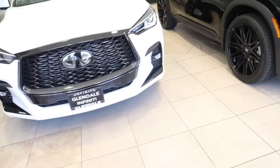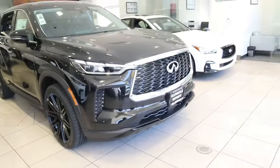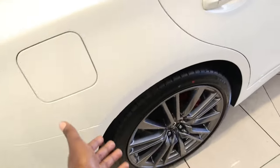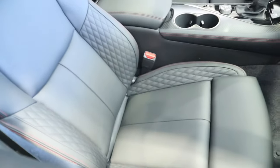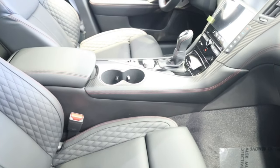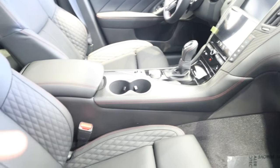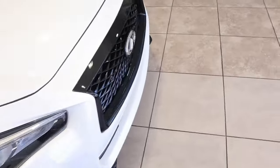Okay, Infiniti. Here go my favorite right here, man. This Q50. This is my favorite right here, you know what I'm saying? Damn, is that carbon fiber, dude? That cannot be carbon fiber. Sheesh. No, this joint go crazy. It's the red sport too, 400. Damn.